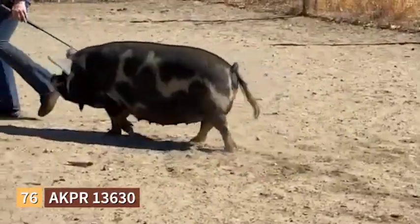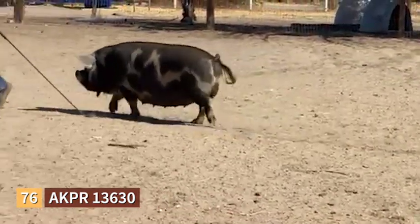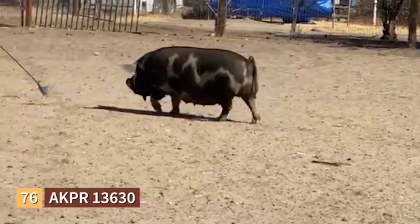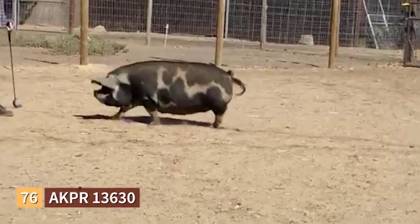I'm going to follow that up with the number 76 hog, a frailer made, smaller framed hog, but a really nice entry that has a lot of shape and expression over that top. Has a really wide base and has a really nice set of feet and legs.